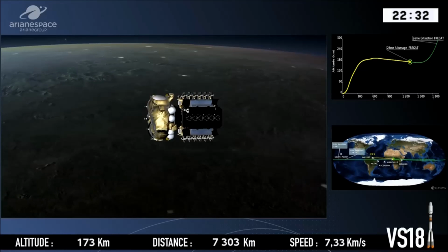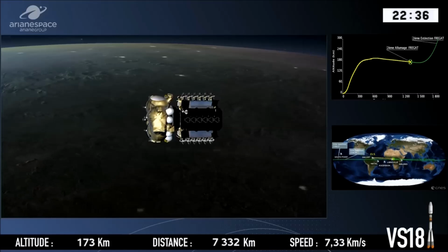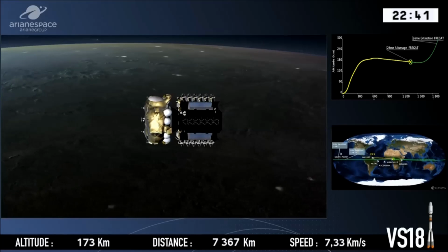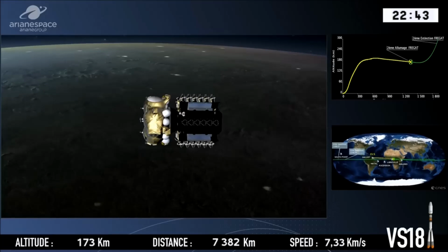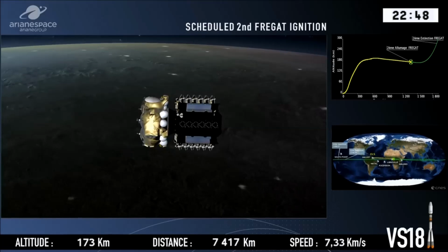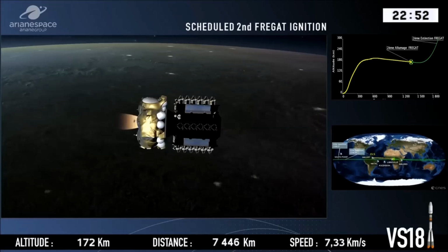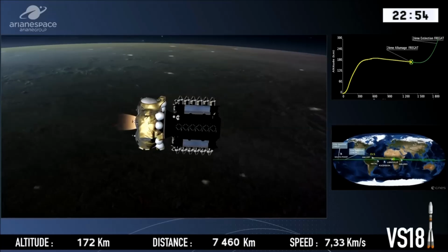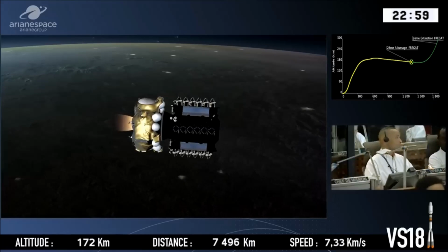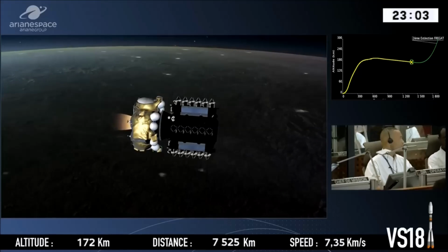Fregat upper stage is getting ready to switch its engine on now for the second pre-burn phase. Basically, it puts its foot on the accelerator and gives a burst of thrust to push the fluids back into the tanks. And here we have the scheduled ignition, the second ignition, which lasts for 8.5 minutes, roughly.